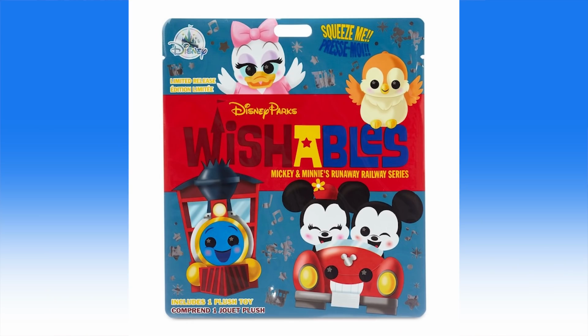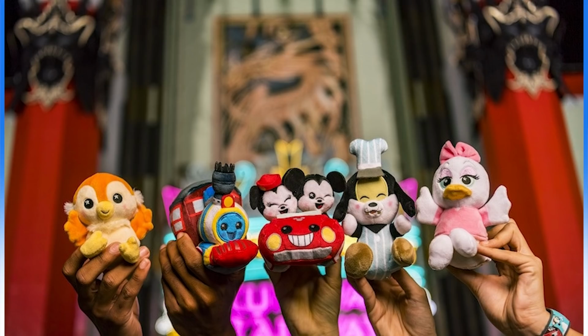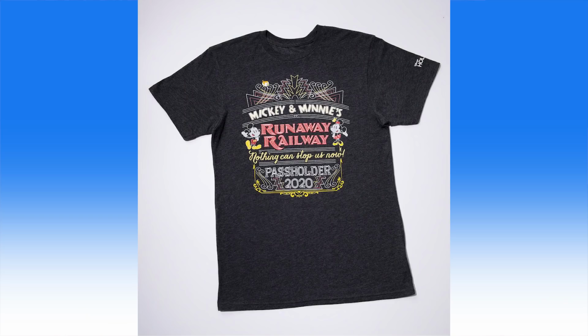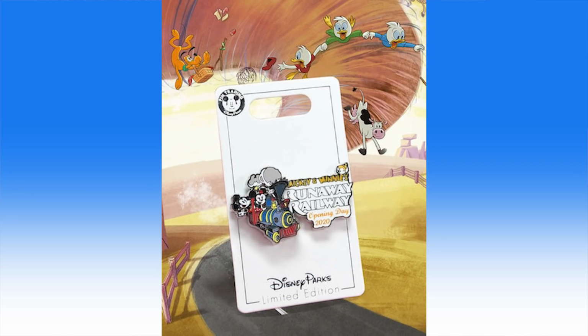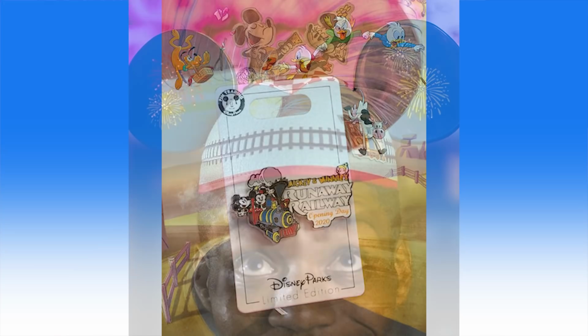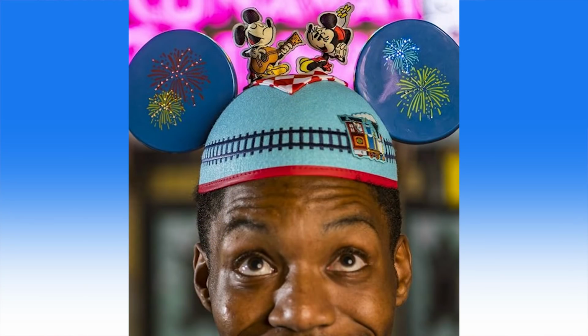One of the new Disney Parks Wishables collections for this month is inspired by the attraction and offers the open chase edition of Engineer Goofy with Mickey and Minnie in a car, Daisy and Chubby, and the train locomotive in the blind bags. Walt Disney World pass holders can celebrate with all new pass holder exclusive attraction merchandise, including a t-shirt, limited edition pin, and limited edition Magic Band. Find all of these wacky treasures across Disney's Hollywood Studios on March 4th, and select items are available now on shopdisney.com.